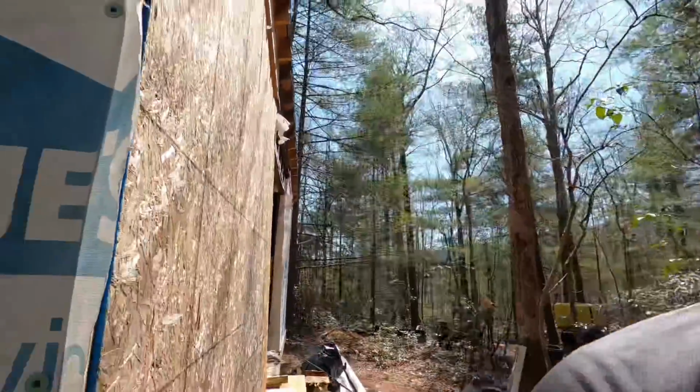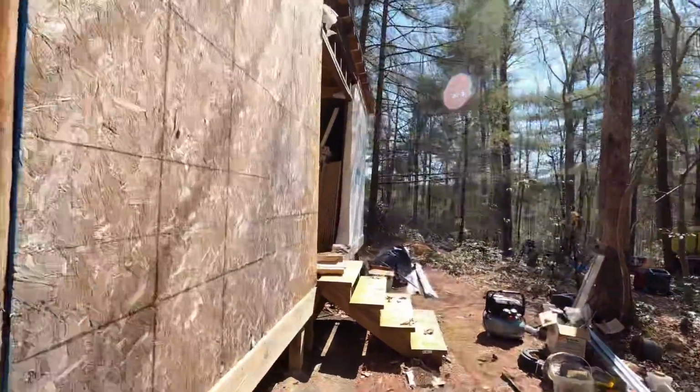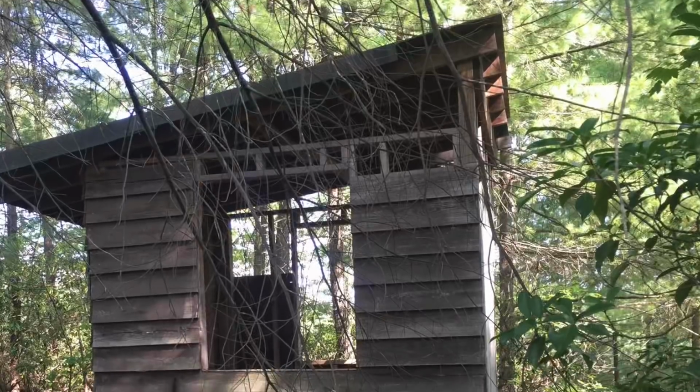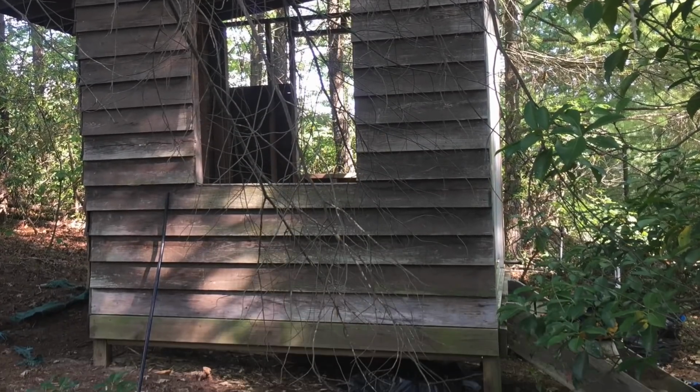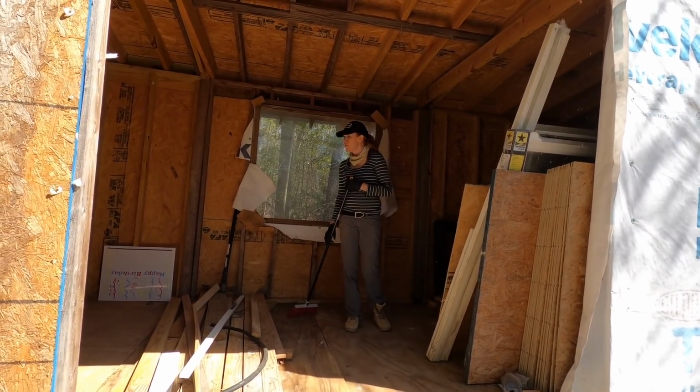But this old shed right here, when we bought the property, this was a little 8x8. I guess it was a hunting shack. It was like a little tiny thing. That window right there was sitting in the back of it. It had never been installed. It was half rotten.